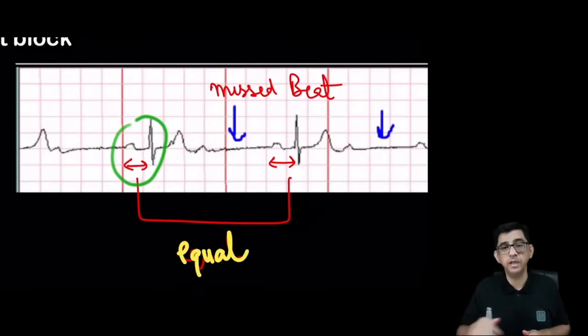This is the conduction part: after the P, the QRS came, the T wave came, then there is a P wave non-conducted.